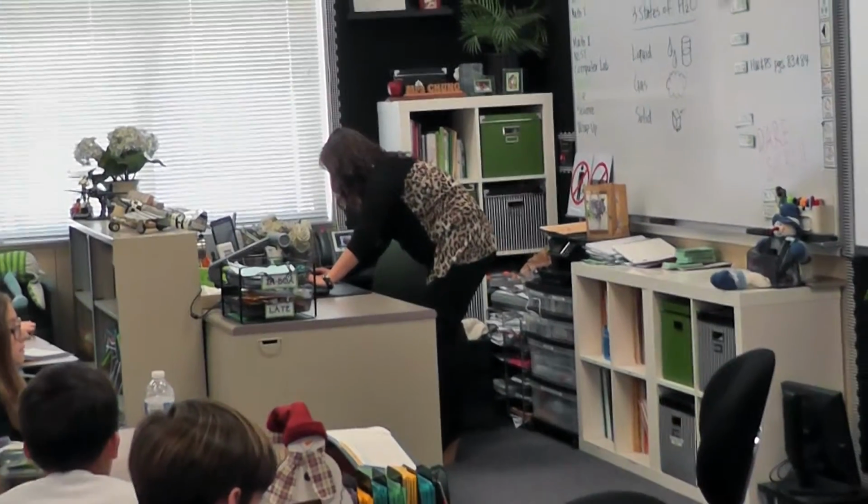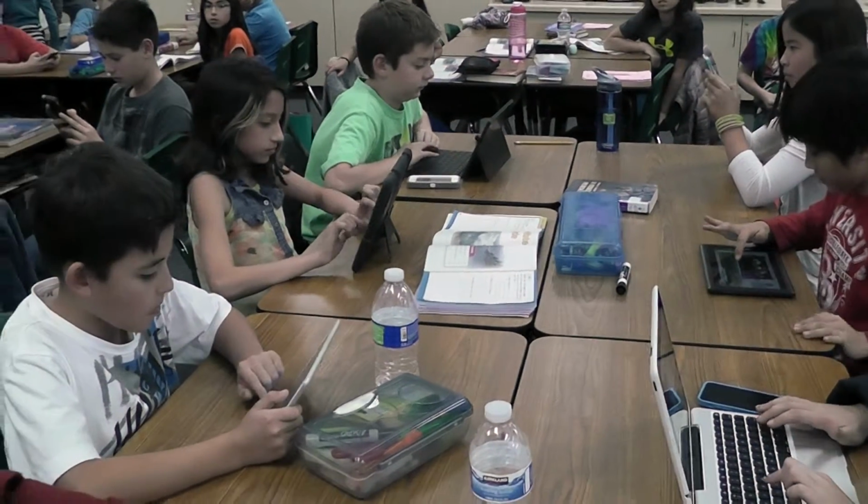Instead of teachers showing PowerPoints from their computer to the smartboard, they're moving more towards each student watching the PowerPoint at their own pace on an iPad.